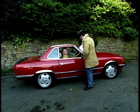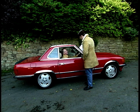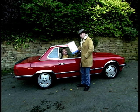Okay, well, let's see what this particular owner wants for this week's classic car. I'll give you 10 for it. No, 10? It wouldn't go for less than 12. Really? 12, definitely 12. Okay, you win. There you go. £12,000.